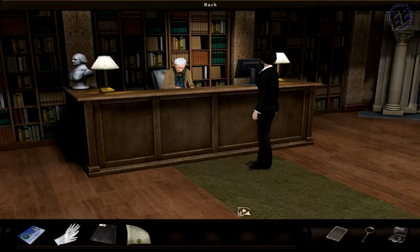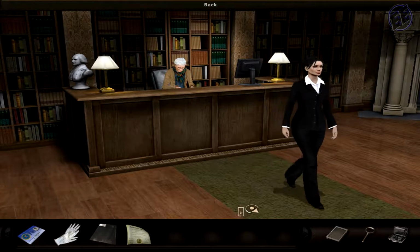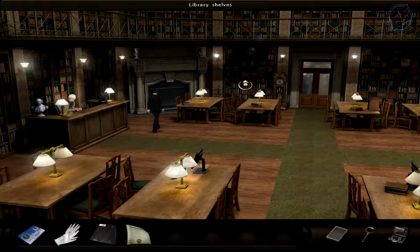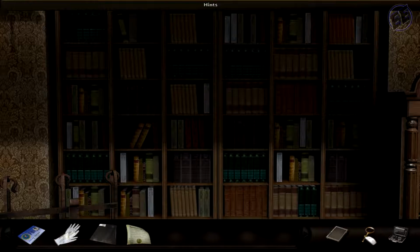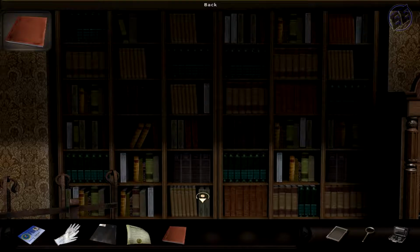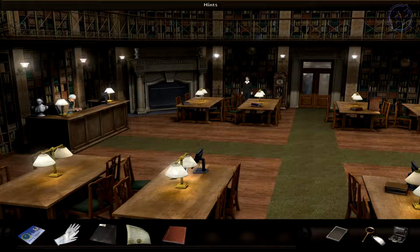So let's go look at books. So, going here, we've got exit. Okay, library shelves, microfilm reader. Don't need the microfilm reader yet. Let's go over to the books. Come on. Step it up. Why are you always sashaying around? Okay, so we've got the 86 NYU student yearbook. I hope Jessica Fletcher there will help me. Jessica Fletcher, Murder, She Wrote. All right, and then what's this? Okay, and then back. Okay, so back to her. Right on.